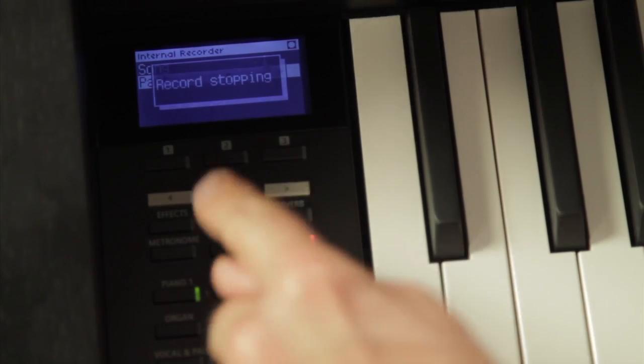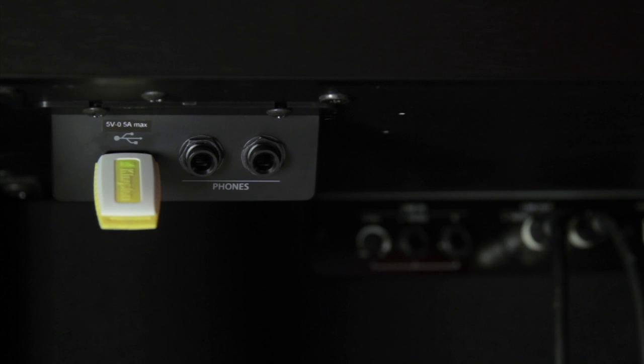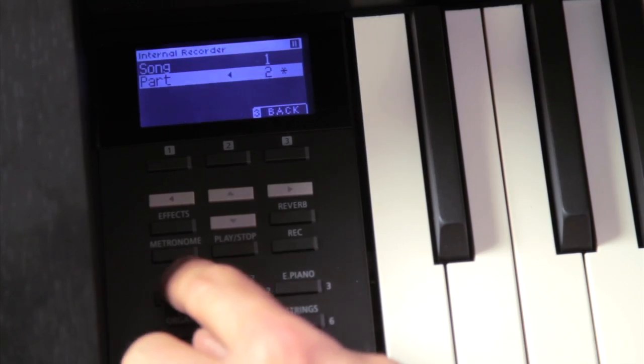The two-track recorder can record and playback up to 10 songs. If more storage space is required, just add a USB memory device. The CA95 can save and play back WAV and MP3 files, giving you plenty of options when working with audio.